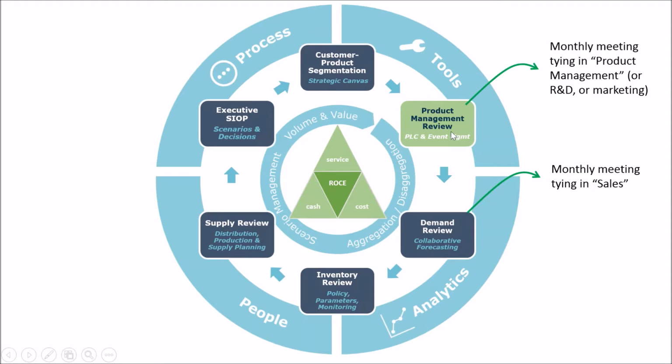The product management review is a monthly meeting where you try to tie in the product management or R&D or marketing, depending on how you are organized. And then the demand review is the monthly meeting where you really tie in the sales people, so the sales force, to validate the shorter term forecast.